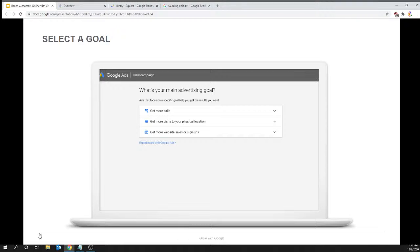The example in the video, Honest Soul Yoga, wanted to drive more foot traffic to their boutique, so they would have selected goal number 2, to get customers to visit their physical location. It's important to note that you can only select one goal per ad. However, if you have more than one goal, you can create multiple ads and have one ad for each goal.